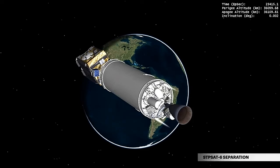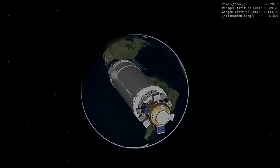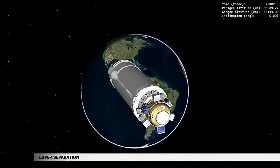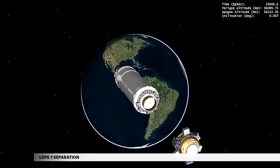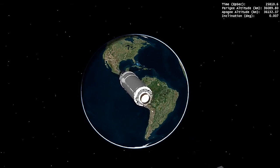At 6 hours, 30 minutes, 15 seconds, Centaur releases STP-3 into geosynchronous orbit for the Space Force. Following an approximately 40-minute coast, Centaur releases the Space Force's LDPE-1, completing the longest mission in Atlas's more than 60-year history.